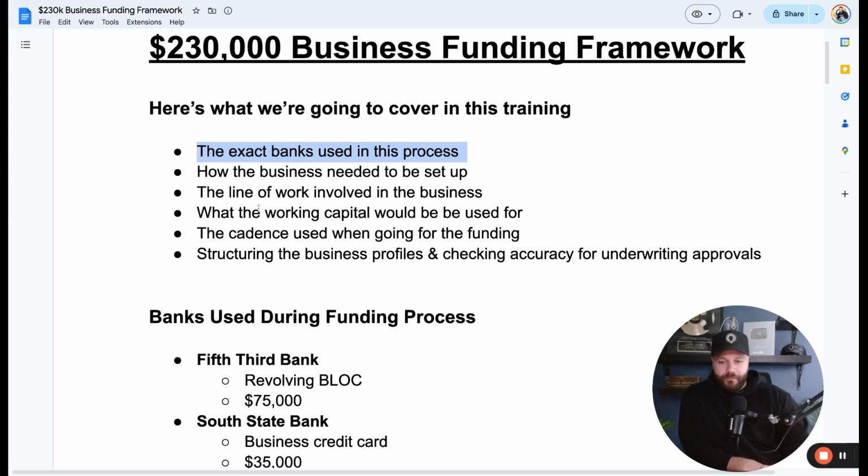I will say, however, in order for that to work, the rest of this has to be put into play, which is why people often ask, what are the banks? You can have all the banks in the world, and if you don't know how the business is set up properly and how to actually sequence the funding, then it just defeats the purpose of knowing the banks altogether. This is just a small percentage of what it actually takes to make this entire system work, which is why I'm going to give it to you here in this video.